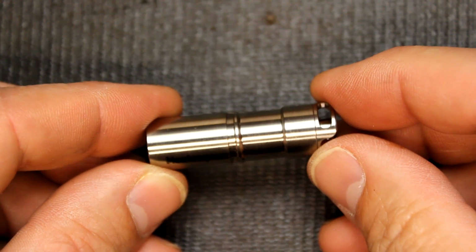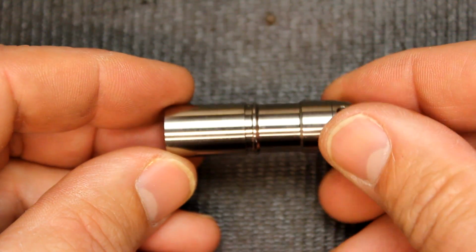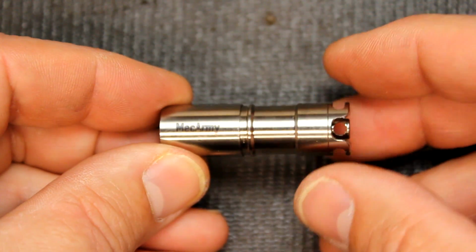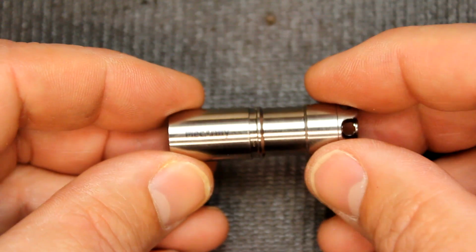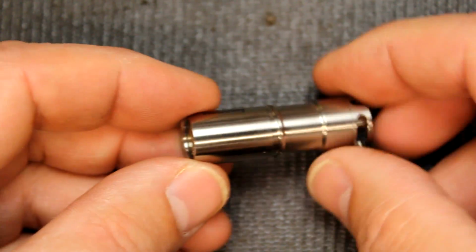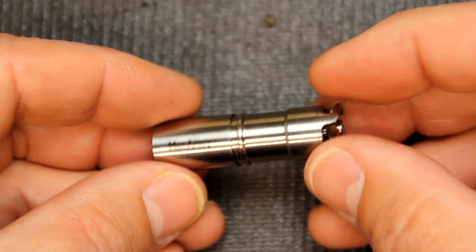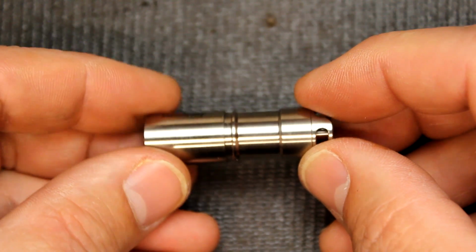Next, we have the Mech Army Illuminex 1, and there are a number of different styles this comes in. This is the polished titanium, but it does come in an anodized aluminum and stainless steel and some other titanium finishes. In fact, there's a number of different finishes for this little light. You can see it's a really very small package. It does come with the split rings as well.